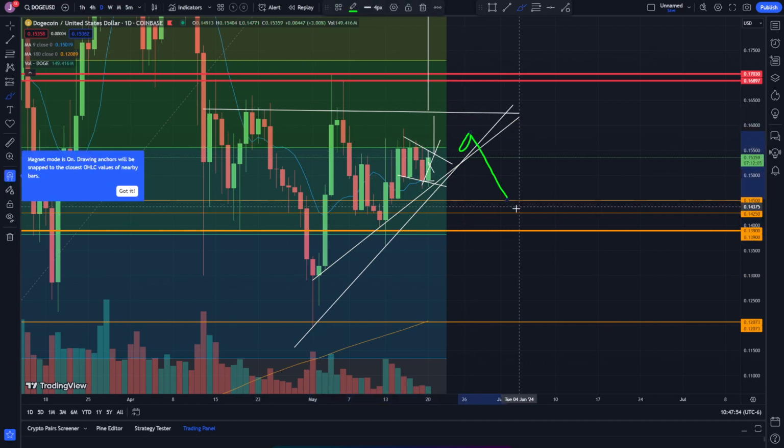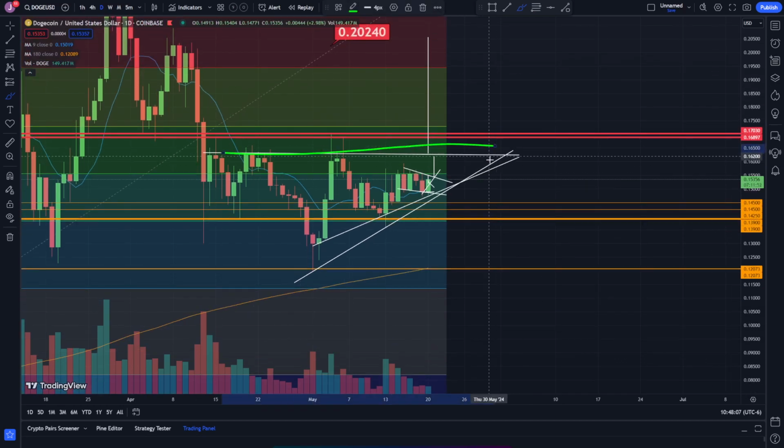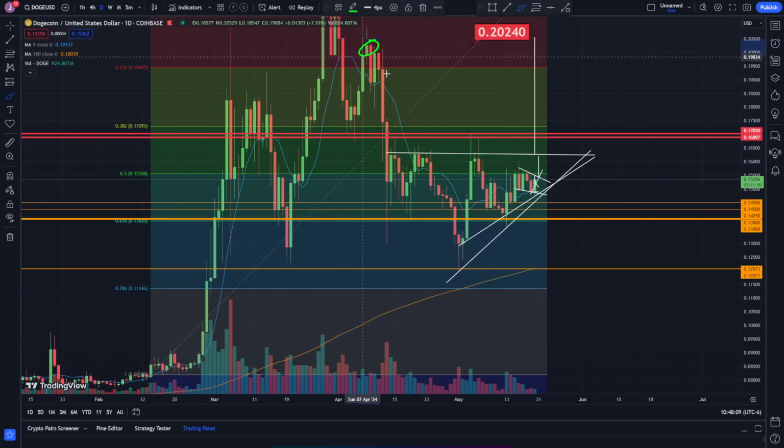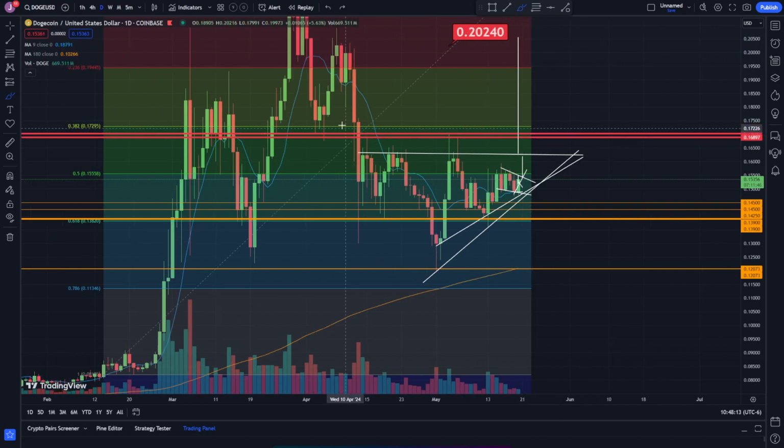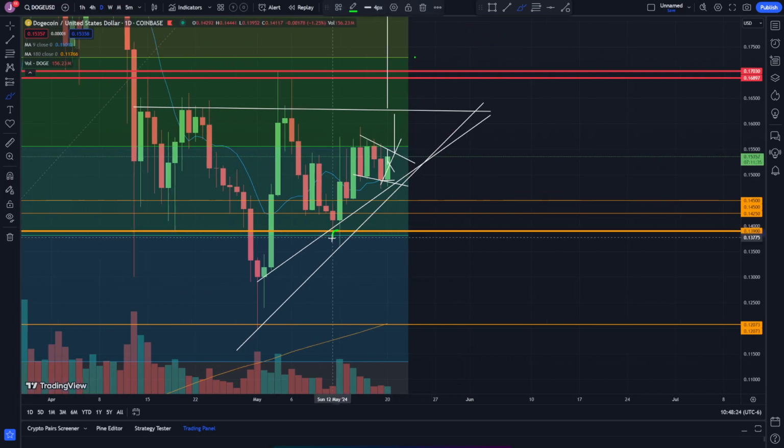So if we break to the downside, like I said, I'm looking at 139, this previous bottom right here, to start with. And then if we could continue going up, the first spot that I look at for resistance is around 162. But if we could break that, then I think we could start looking at these previous resistances right there. I think we also have to break 17 cents and this Fibonacci retracement level sitting at approximately 172.